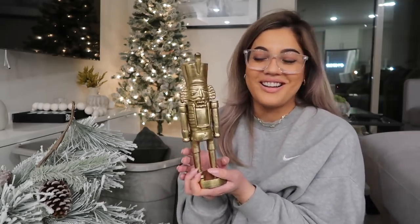Nutcrackers remind me of my childhood because you guys remember the Barbie movie? It was the very first Barbie movie. It was Barbie and the Nutcracker. It was like in 2001 it came out, and that was my favorite Barbie movie, my favorite Christmas movie. I just love the Nutcracker, so I love Nutcrackers because of Barbie.